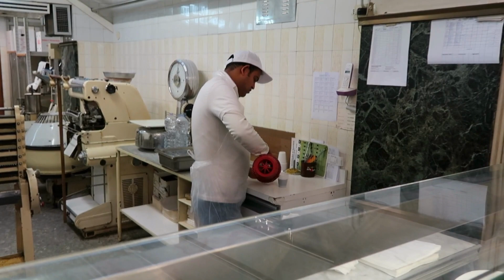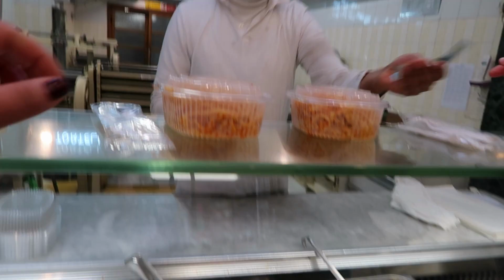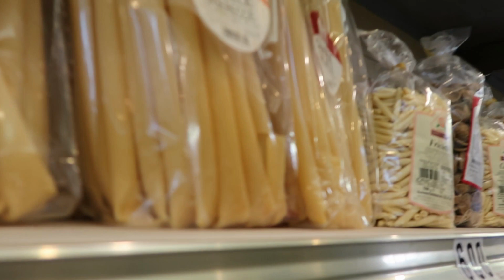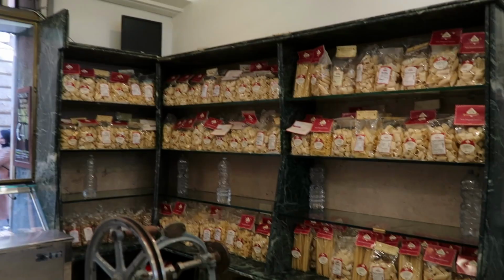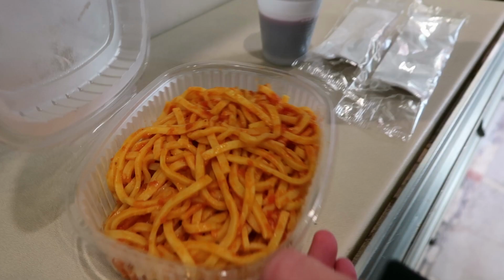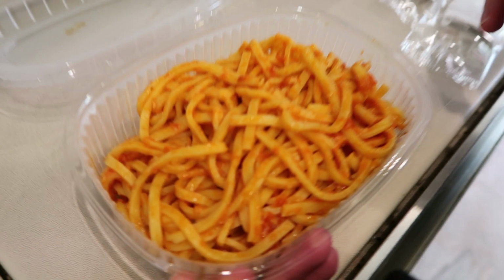So it looks like we're gonna get a little bit of wine. Grazie per tutto. Look at all that. These are all handmade. Can buy them here as well. There's so many types. And then there's Stormy, just chilling. Ooh, look at that. Damn, that's some good, good right there. Well, cheers to that.